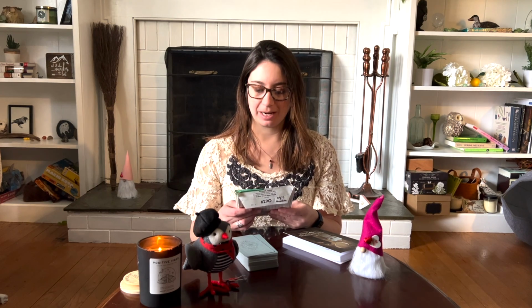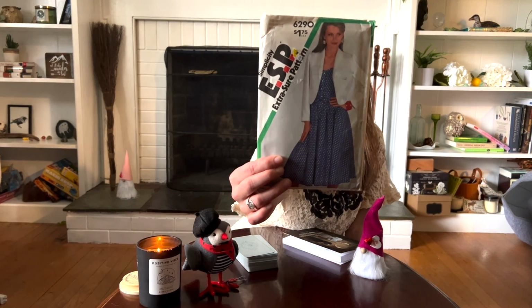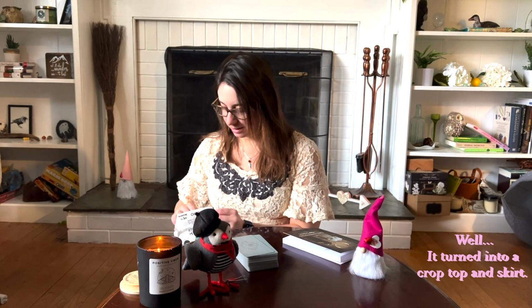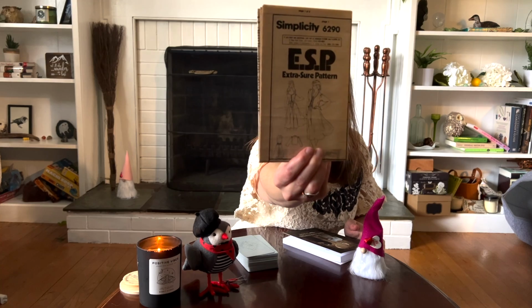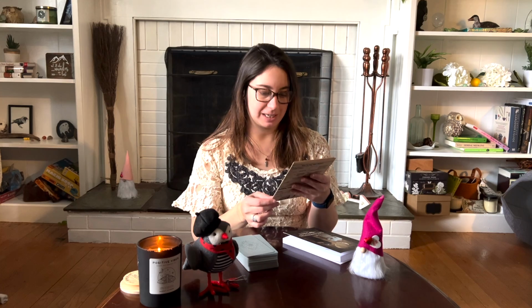So I found this Simplicity E.S.P pattern. The size is definitely probably too big, but I think I can size it down. E.S.P means extra sure pattern. Not sure what that exactly means, but it's number 6290, and I'm just going to be making the dress from this. And I pulled out the instructions here, and look at how cute that little dress is. So I am really excited to make this here. It's adorable with the little tie.